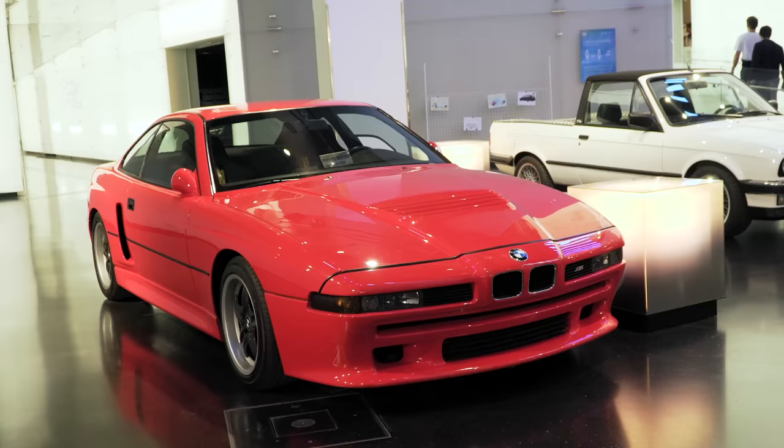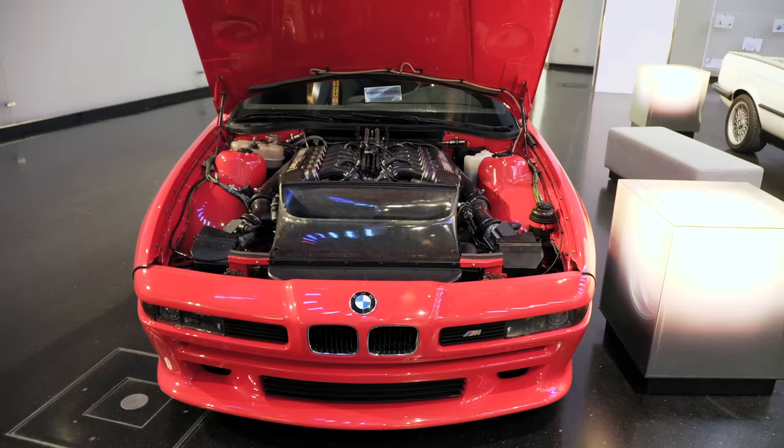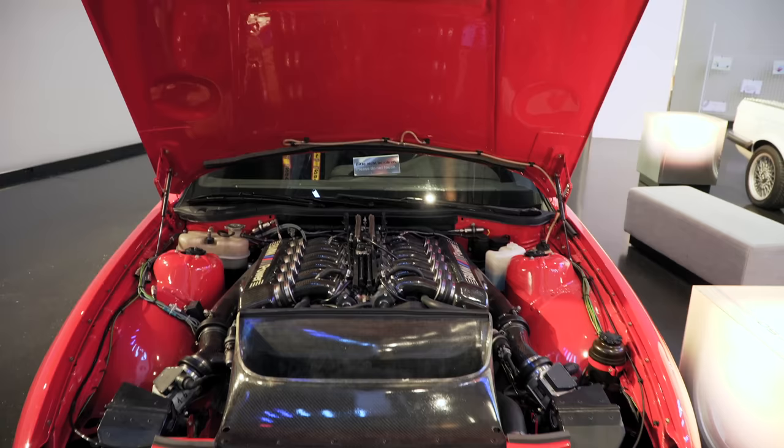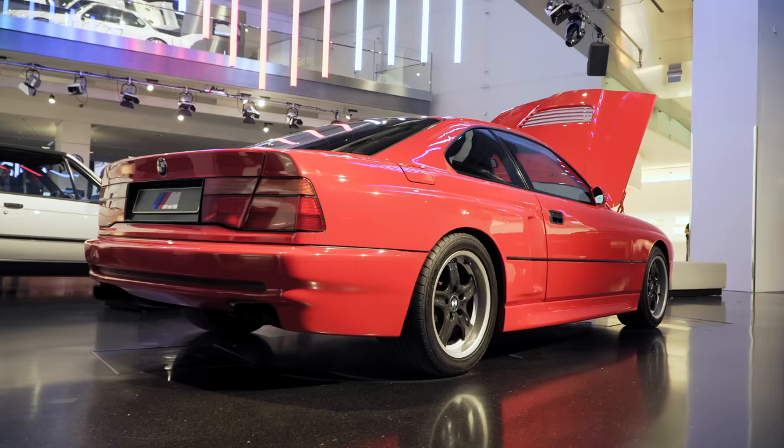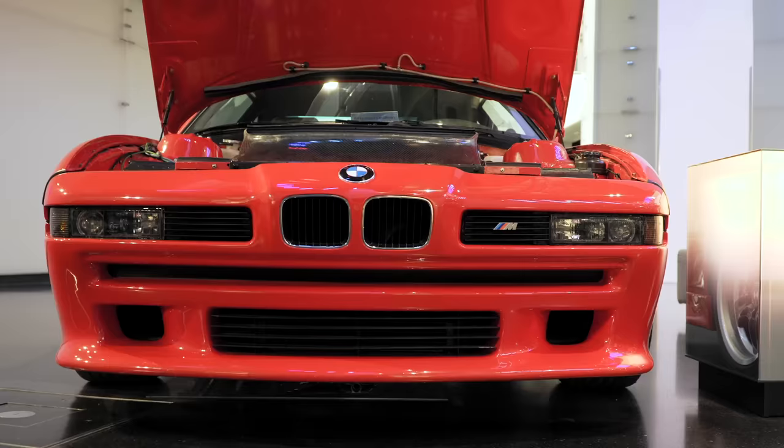This would have been the M8, never came out. It's a wide arch based on the 8 Series. It has a huge V12 in it, and it's got carbon plenums each side, the vented bonnet. It just looks absolutely incredible. I would love to hear what this thing sounds like with the V12 noise coming out of the exhaust and those carbon plenums. On each bank. It's just absolutely stunning.